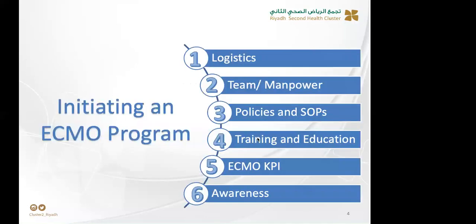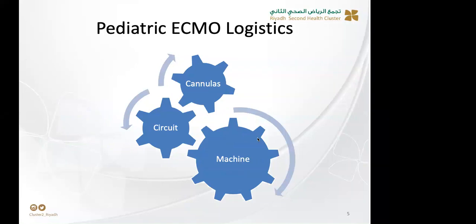In order to make this happen, multiple things had to be addressed. First of all was logistics. We needed a team, we needed manpower. We had to come up with policies and SOPs. We needed to train a number of people in order to get our ECMO running. We had to develop ECMO KPIs and awareness. For logistics, what you need is machines, cannulas, and circuits, which is not always easy, not one size fits all.